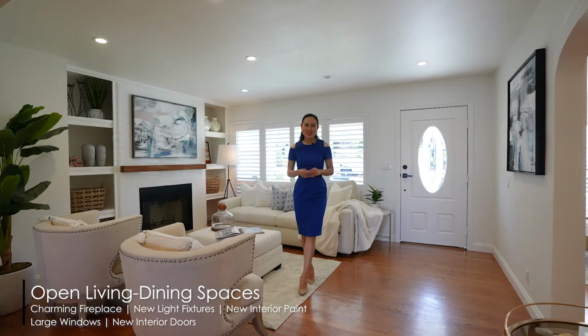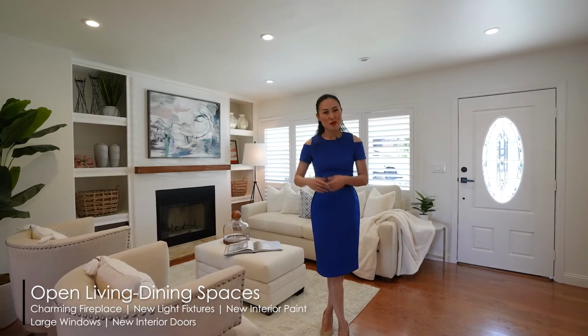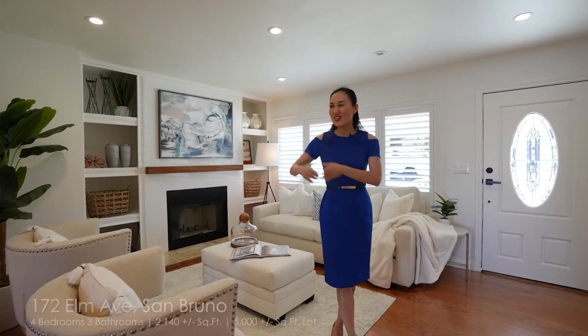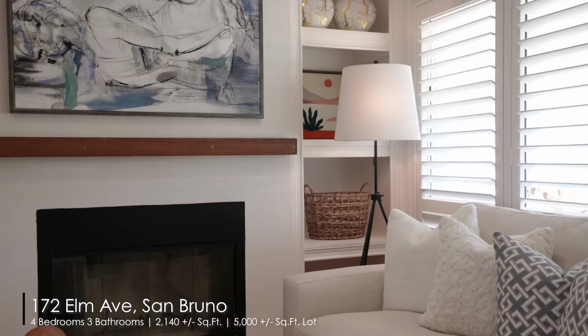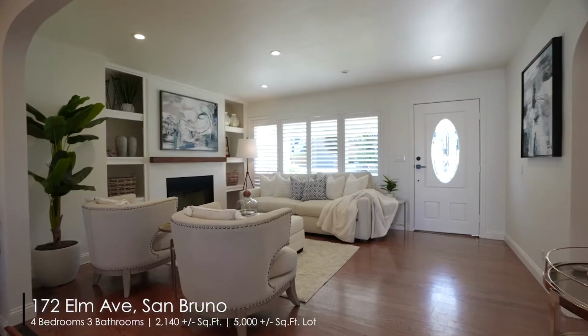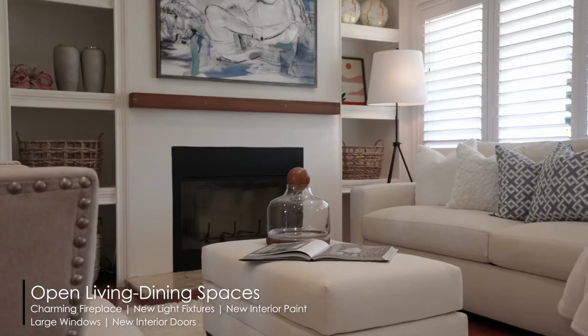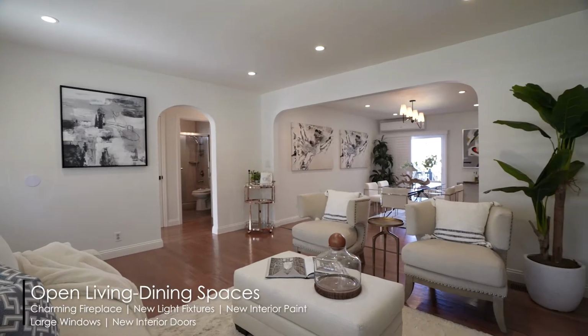Today I'd like to showcase 172 Elm in San Bruno to you. This beautiful home is only half a block away from Millbrae. I call this area Millbrae. Because it's so close to Millbrae, it's very sunny and no fog. It's also in the flat, so it's not crazily windy at all. Very convenient access to all the Millbrae amenities and also both downtown Millbrae and San Bruno.